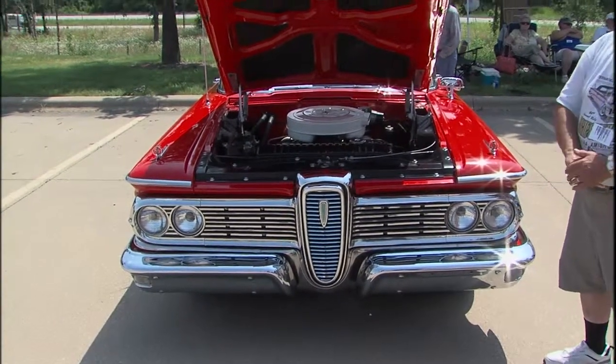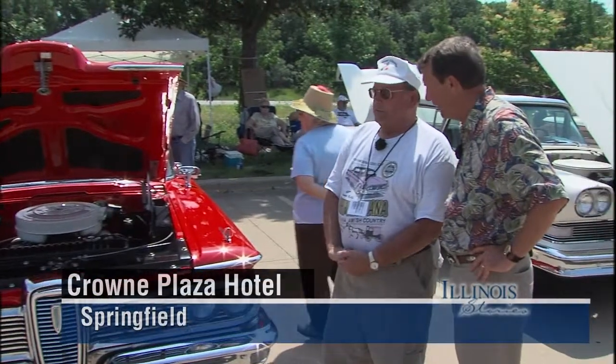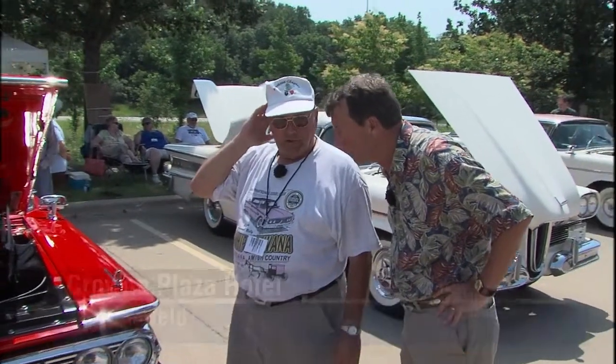Did you drive this here or tow it? Yes, I drove it. So it runs good. You have a lot of faith in it? Oh, definitely. I just redid the engine, transmission, and rear end. Did you do it yourself? No, I had the engine rebuilt by a professional rebuilder.